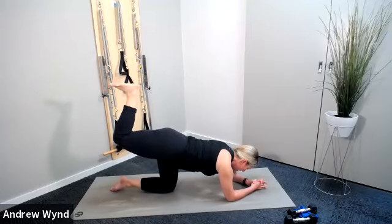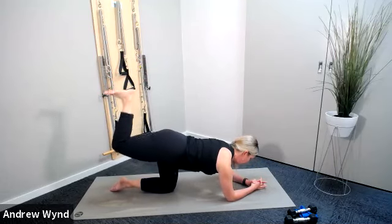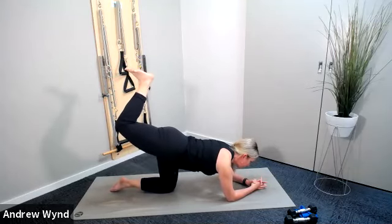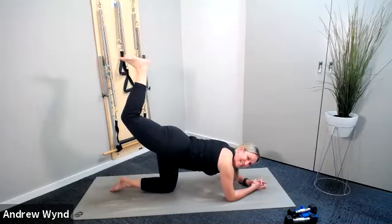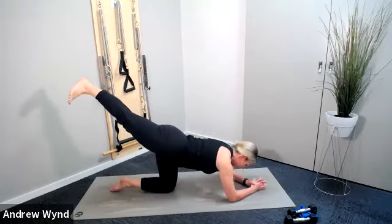Good, 5 more. 5, 4, 3, 2. Last one, you're going to hold it up here. So your thigh bone is high. Then reach the foot away. Push out through that heel and then squeeze it back in with the hamstring for 10.